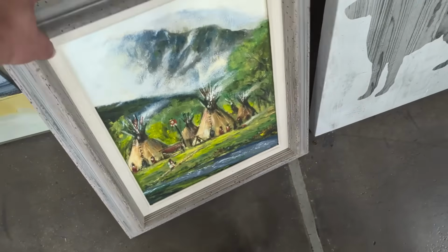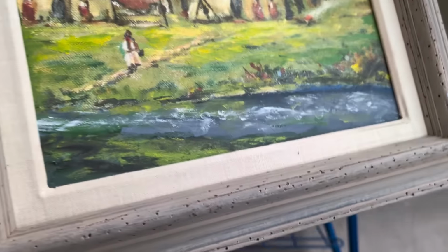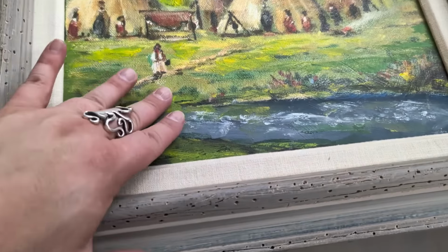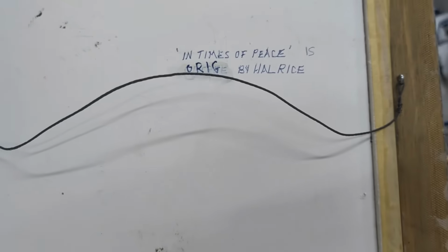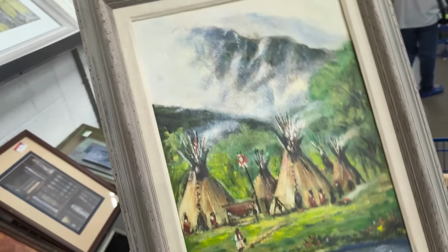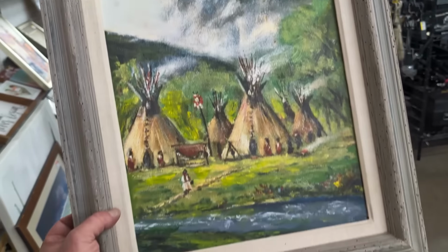That's definitely an original piece. Very pretty, very interesting. I don't see a signature. That's a shame. It is framed nicely though. The frame is very interesting. There's no stains or anything. In Times of Peace is original by Hal Rice. Well, there you go. Okay, Hal, $6.99. I like your painting for $6.99. I think we'll grab it.